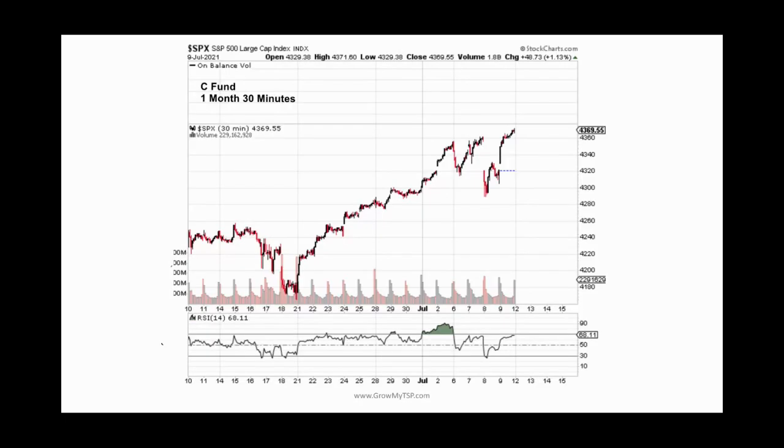If you didn't see the show last week, definitely go back and look at it because a lot of this is going to continue from last week. This was actually the first chart that we showed last week. It's the C fund. The whole chart is 1 month and each tick is 30 minutes. We talked last week about how this whole thing was a big mess, as JC would say, as opposed to this really nice channel for several weeks. For the second half of June and the first week or so of July, it was just one big sloppy correction.